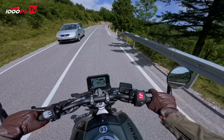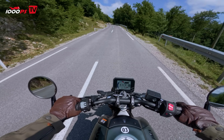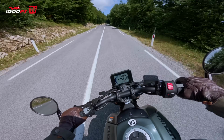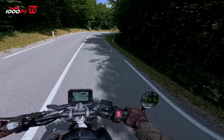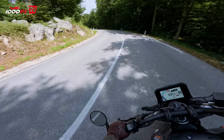Speaking of preload, just to give you a bit more detail, I set off in the morning with 3 out of 7 clicks with a rider weight of 100 kilos. That was too soft. At the first photo stop, I asked to bump it up to 5 clicks using the hook spanner. It's a bit fiddly but doable. With that setting, I was genuinely very happy. It's a really nice balance between comfort and dynamics.